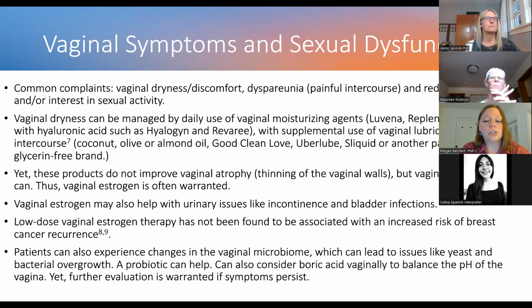In addition to supplemental use of a vaginal lubricant for sexual intercourse, coconut oil is a great one, olive or almond oil, and then here's some other brands to consider. So as a starting place, just using these moisturizers and lubricants really can help.